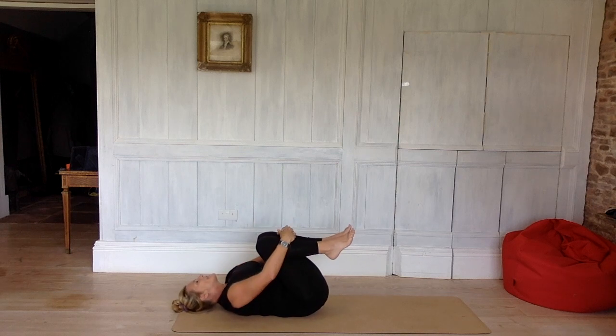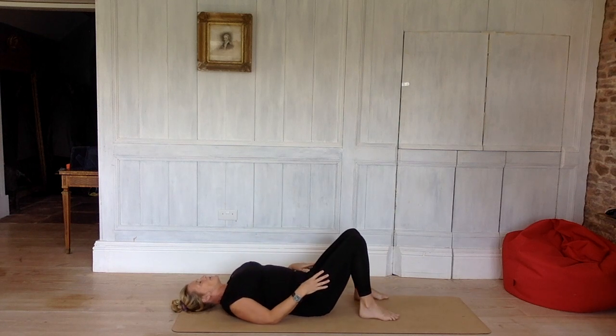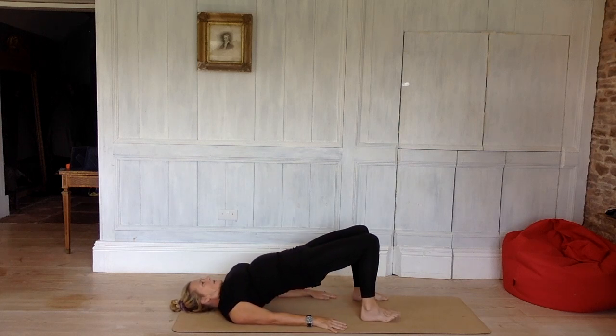And another place that can be very tight is our erector spinae, the muscle that goes all the way up the back. Just stretching it out. Then bring your feet onto the floor, arms by your sides, shoulders away from your ears, and lift up into bridge. Shoulders really rooting down. We're going to again use the glutes here.